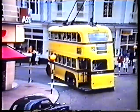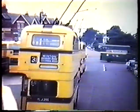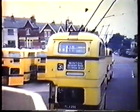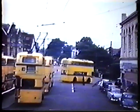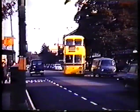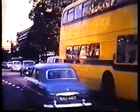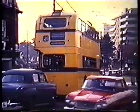An MF2B heading out of Old Christchurch Road, lower section and up towards the Lansdowne, and a BUT follows the one-way system into Firvale Road. We're back at the triangle, the line up there of trolleybuses all waiting to head off up Richmond Hill and along the side roads. Mixture of BUT and MF2B. And just outside the college on the main Christchurch Road at the Lansdowne. Here it is on the left-hand side.